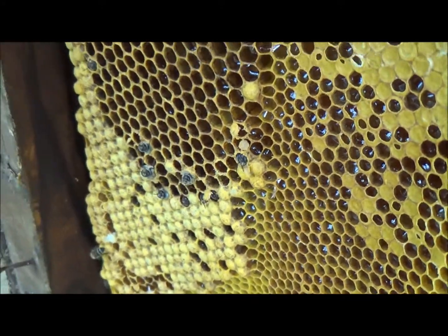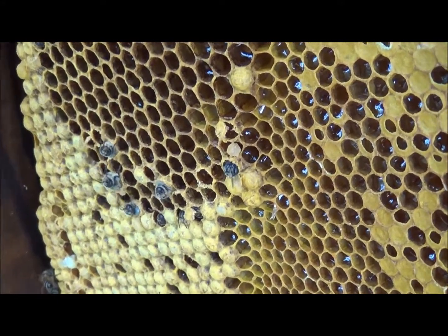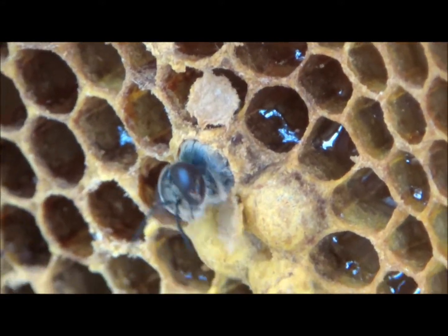Alright, Skinny T here. Darren found these babies that were hatching, and they're just sticking their heads out barely. So, zoom in some so we can see.